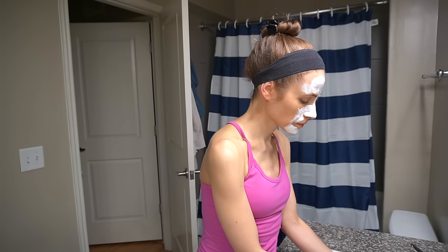Now, a clay mask might help reduce some of that oiliness temporarily. It doesn't actually alter oil production, but it just removes it from the surface of the skin. So that's kind of helpful. I'm gonna rinse out the brush.